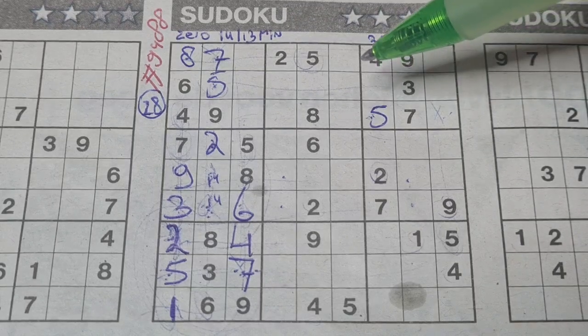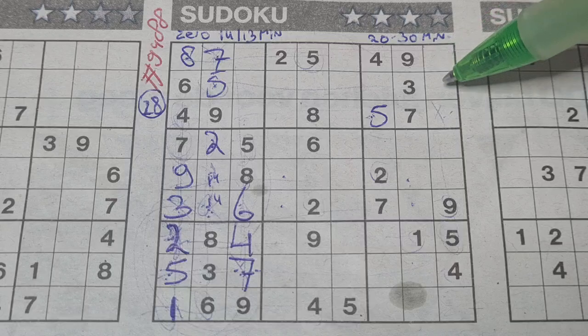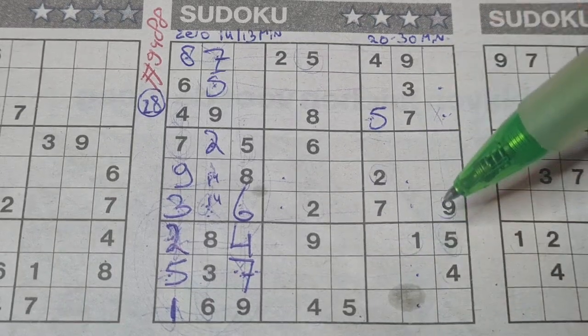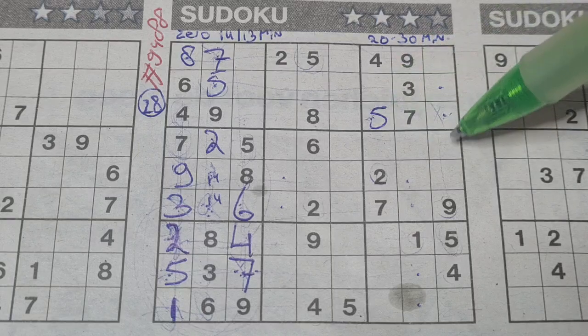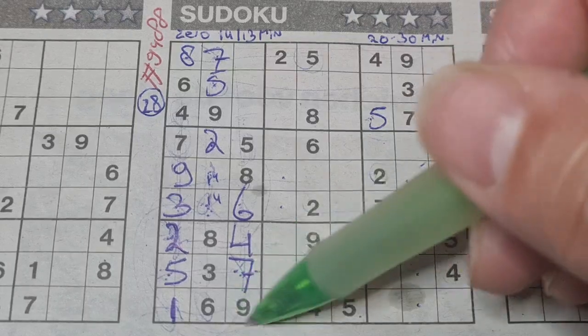1, 2, 3. Alright. And now, let me see. Need a 2 here. Need 2 there. Well, well, well. How about I need a 6 here. Need a 9 in this row. 9 in the last row.